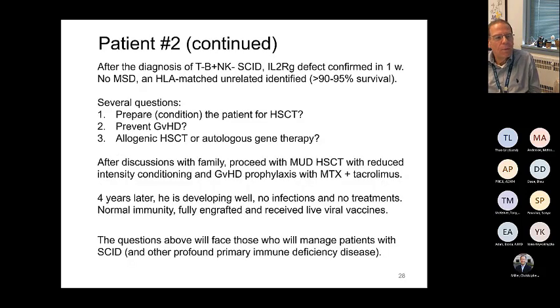So going back to our patient, he had T-, B+, NK- SCID, and by now you should be able to quickly make the diagnosis that he had an IL-2 receptor gamma deficiency, which indeed we confirmed within 1 week. Unfortunately, he had no matched sibling donor, and we did find a matched unrelated donor.